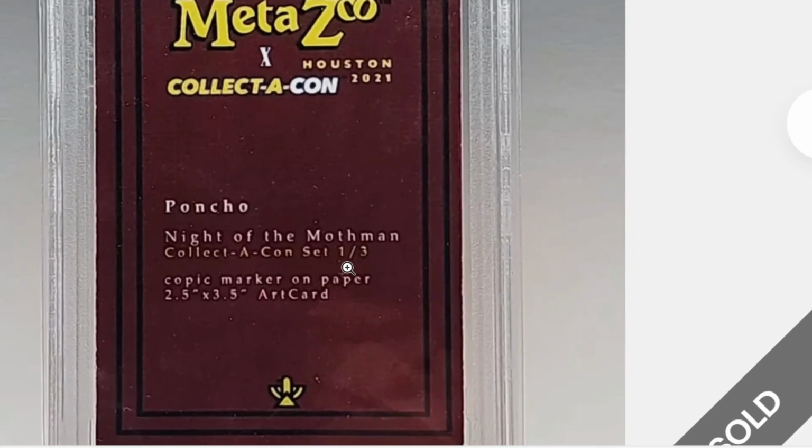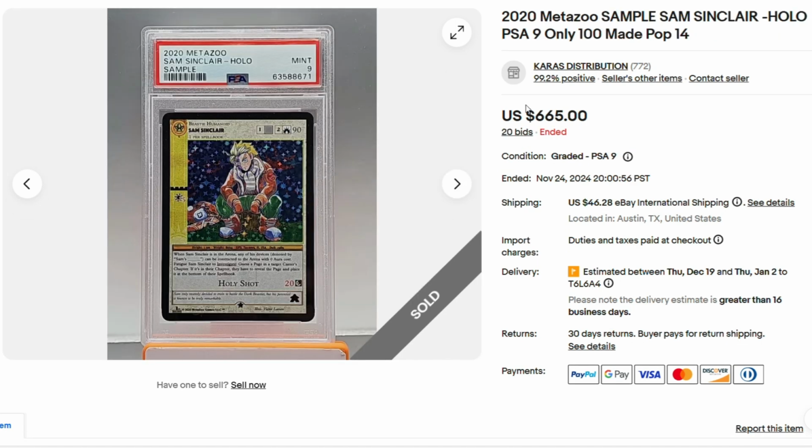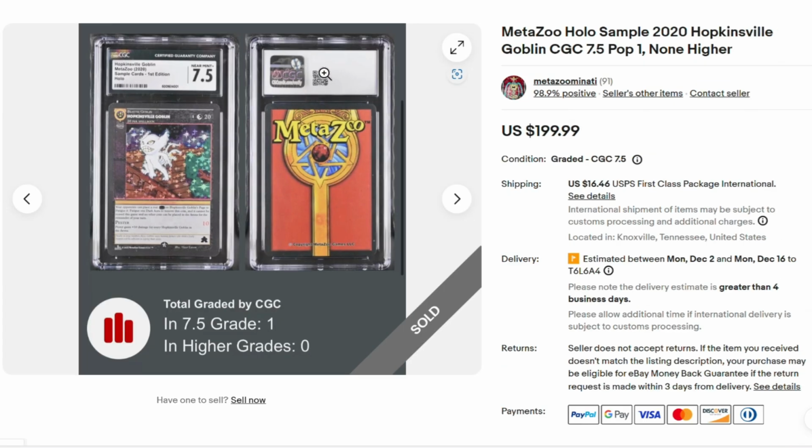And then art card number 1 out of 3 is Night of the Mothman. Boom! I'd be shocked if it wasn't Cryptid Keeper or Catching Cryptids that won this auction. This sold for $395 in auction. Next we have a sample Sam Sinclair PSA 9, sold for $665 in auction. Next we have a sample Hopkinsville Goblin CGC 7.5 that's sold for $200 as a buy it now.